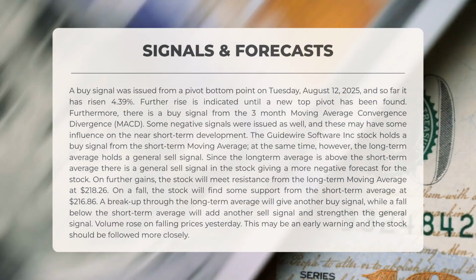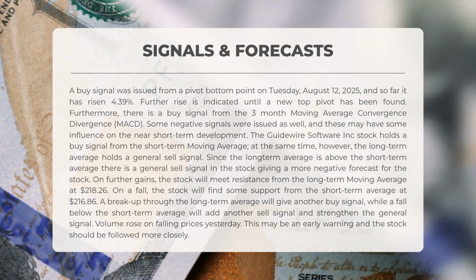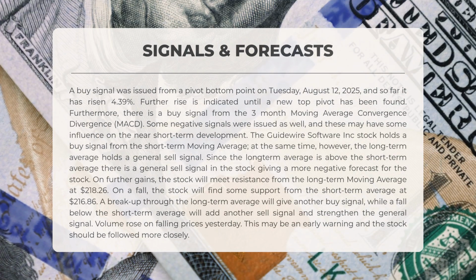Conversely, the long-term average indicates a general sell signal. Since the long-term average is positioned above the short-term average, this contributes to a more negative forecast for the stock. On further gains, the stock will encounter resistance from the long-term moving average at $218.26. Should the stock decline, it will find support from the short-term average at $216.86. A breakout above the long-term average will generate another buy signal, whereas a drop below the short-term average will reinforce the sell signal and strengthen the overall outlook.